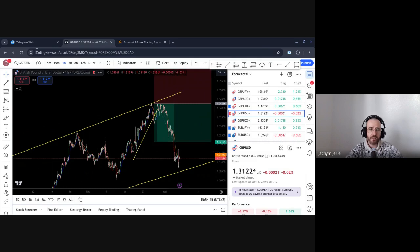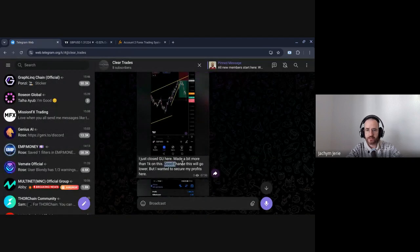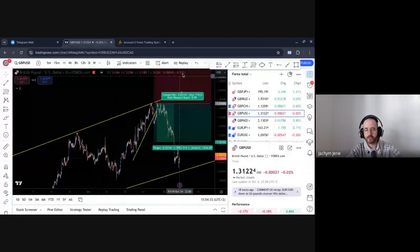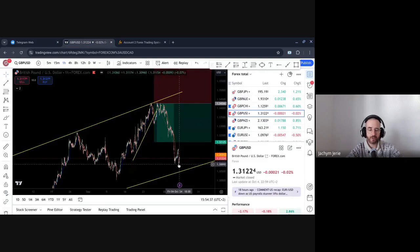When I got out, I even mentioned I think there's a good chance this will go lower, but I want to secure my profits here. This is the biggest trade of my career at the moment, so I want to secure my profits. I could have made another, I don't know, $300-400 maybe on this if I would have closed it somewhere here, which is a good place. I think I would have probably taken the profits here, because it starts stalling and whatever.